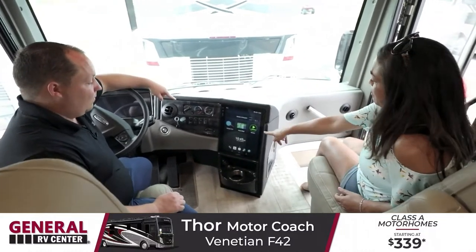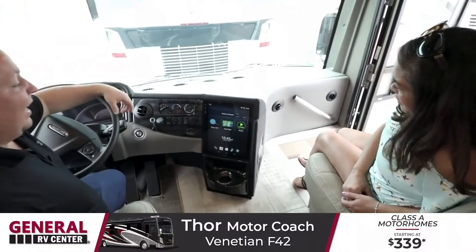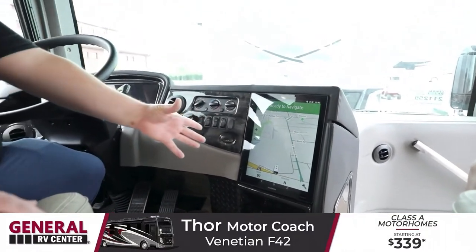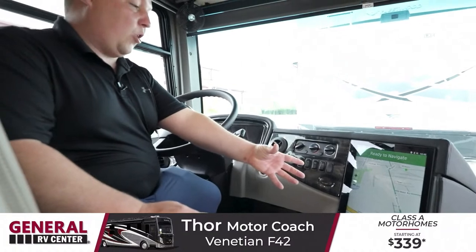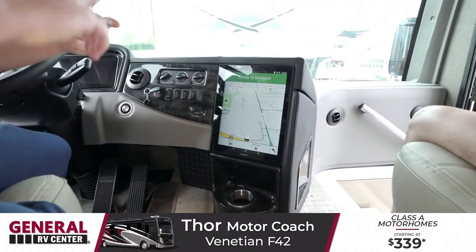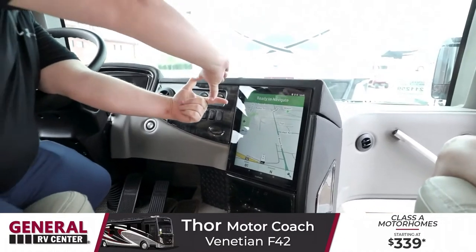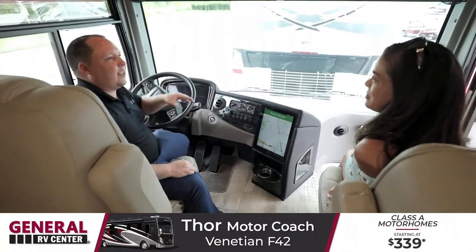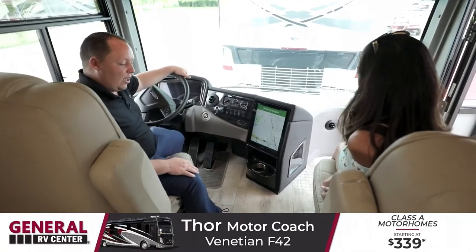Absolutely. I have never seen this before. Look at this. Nice big screen. The biggest screen in the industry with navigation. Look, you can even see the dimensions of your motorhome. And this is going to be great when you're driving down the road trying to navigate. You don't want to be looking at a tiny screen like this. You want to look at a huge screen so you can see where you're going and you can get to the campground safely. Definitely.